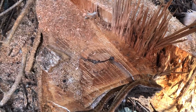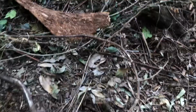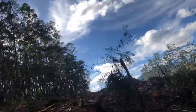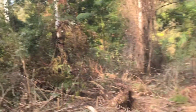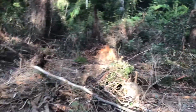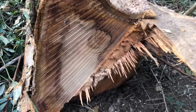And here is that stump again. I just want you to notice this particular configuration of staining. We'll now walk outside the polygon. And looking back to the stump, here is the rest of it. Note that round staining.